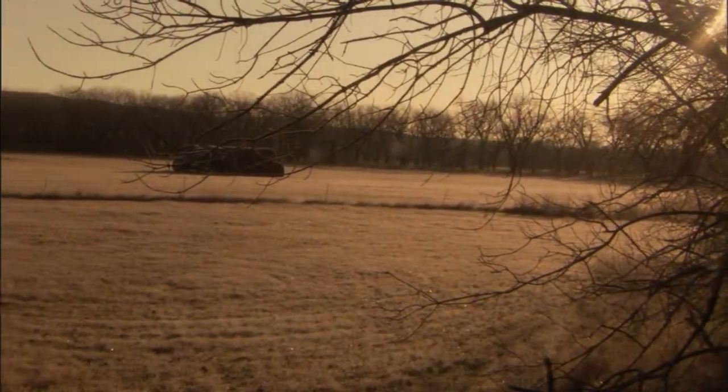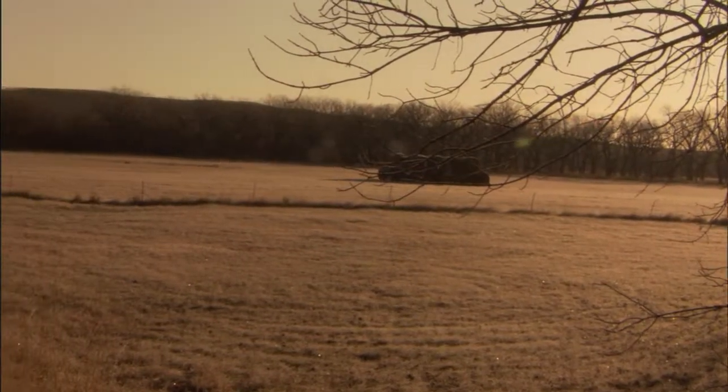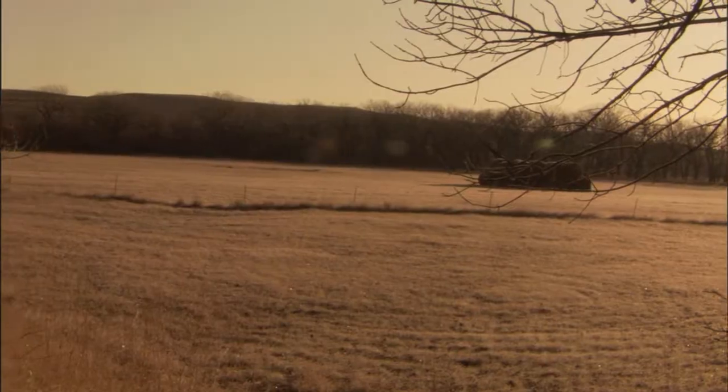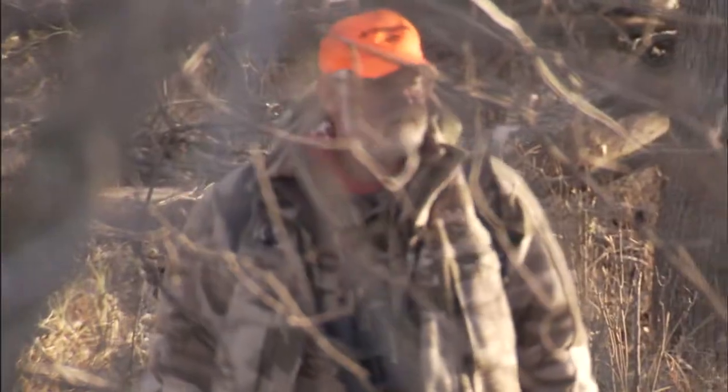Third morning gets here and it's cold. Got that big field up there. River is right here. Got these trees coming up right in through here. It looks like it's kind of a natural funnel between really thick stuff over there, really thick stuff over here.